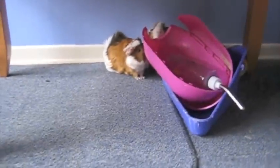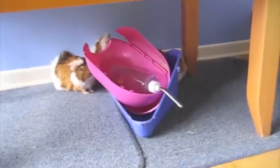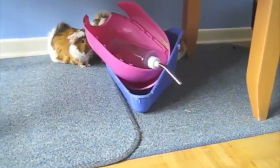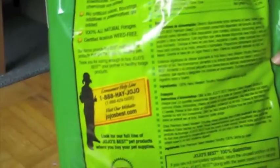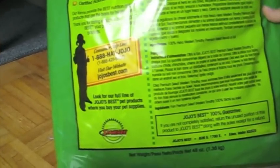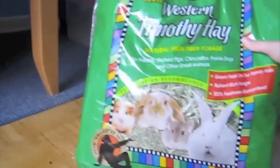I'm going to show you the pigs while I'm looking on the bag. And I can't find it. It must say somewhere. But it does say it's a product of the US, so it would be the same. Yeah, it says hay forage provided by Stanley Hay Company. So that's who Jojo's Best would buy their hay from.